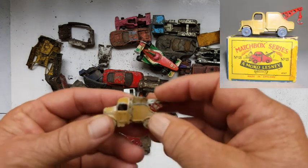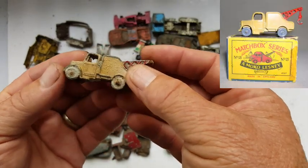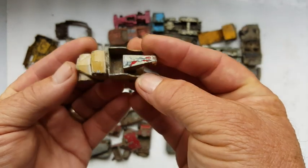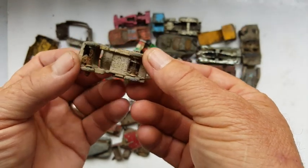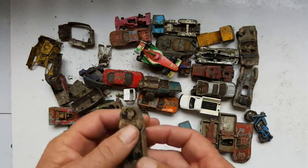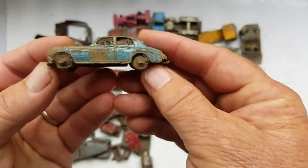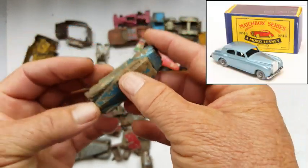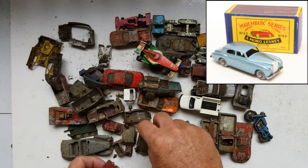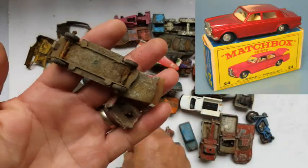This is my favourite find, and probably one of my first of the older ones. A Lesney Bedford wreck truck, 1958. That's when they were made. I quite like that one. Nice little truck. The Rolls Royce Silver Cloud. Again, that's another 1958. Nice little old car.